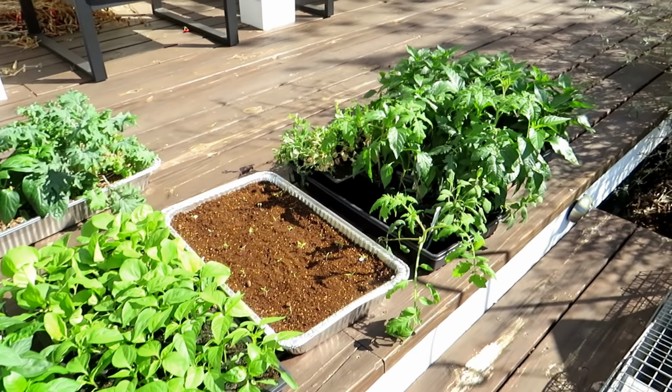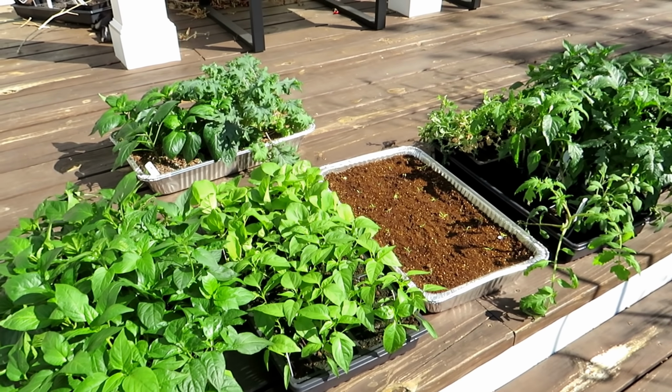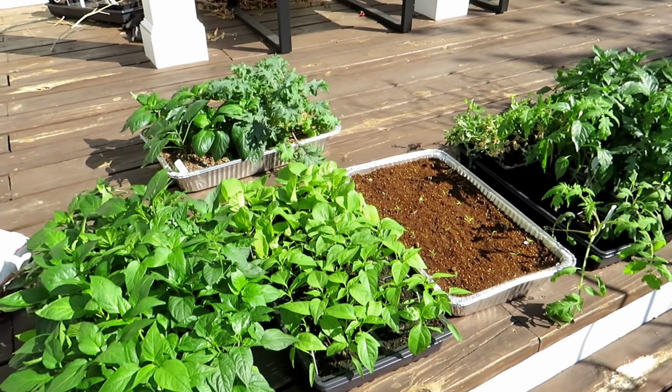So these are all going to get potted up now into larger pots. They'll go into maybe my cold frames or something like that. But the temperatures are adjusting so that we're not at risk that much for frost. But they're not going to go into the ground because it is still too early. But I'm going to be potting these up.